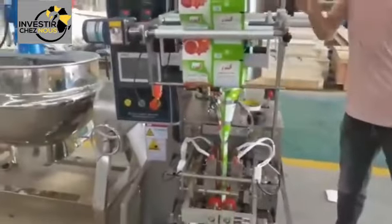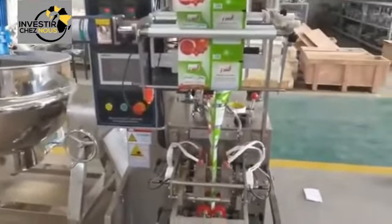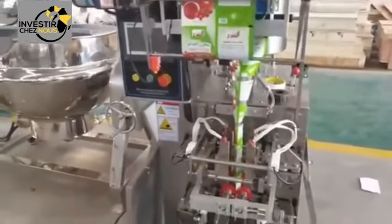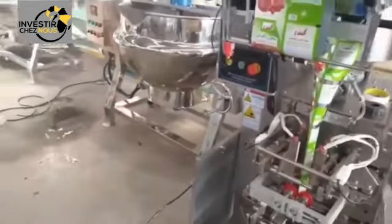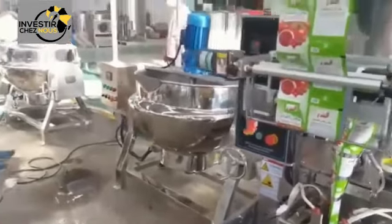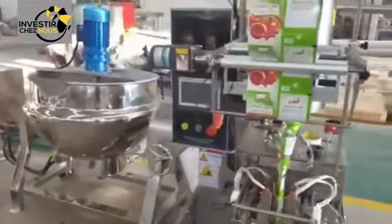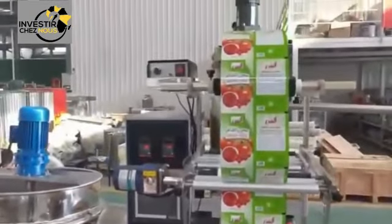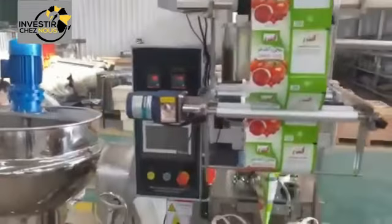Pasteurizer: heats the pulp to kill bacteria and increase shelf life. Filling machine: fills bottles or jars with the finished product. Capping machine: seals the bottles or jars. Labeling machine: applies labels to the packaging. Invest in quality machinery to ensure efficient production and high-quality products.